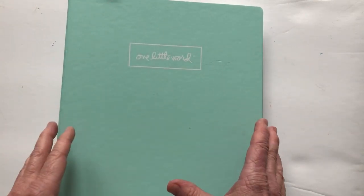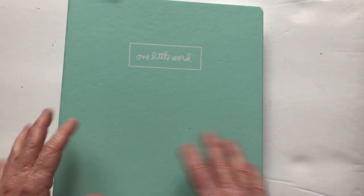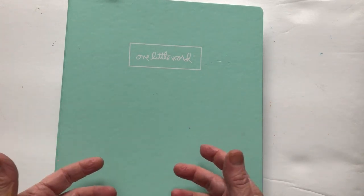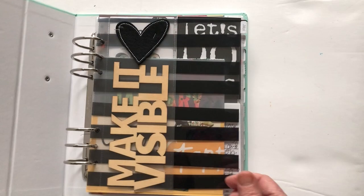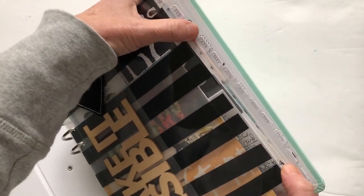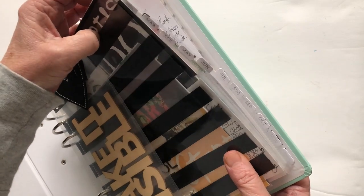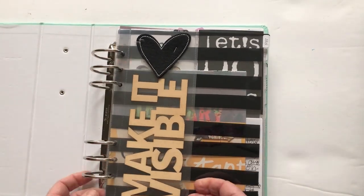This is about the third or fourth year that I've done a full album, and it takes a little while to get into the groove, but once you get into the groove of doing these, they're not super time consuming and they're very rewarding. So anyway, this year I had the little tabs, as you'll see here on the transparency, for all the different months. I'm going to do that a little bit different for 2020. But anyway, this is the beginning of my album, Make It Visible.